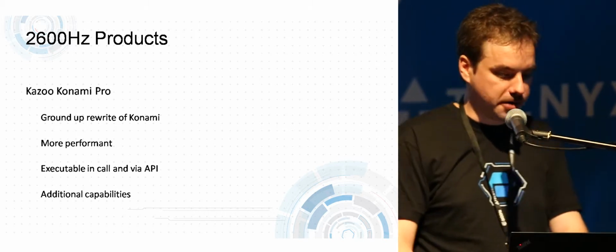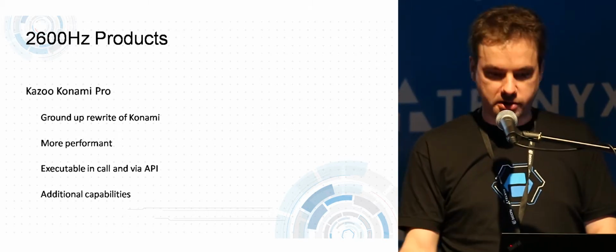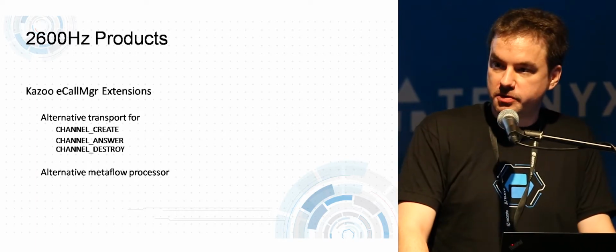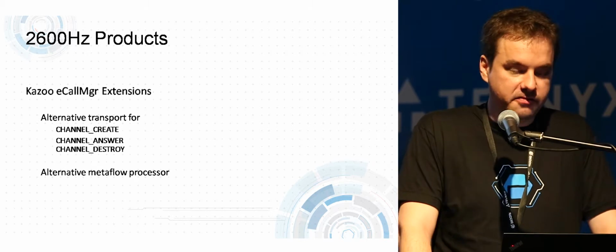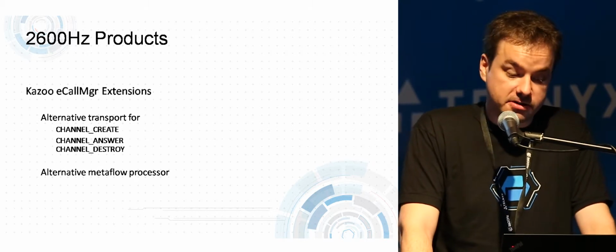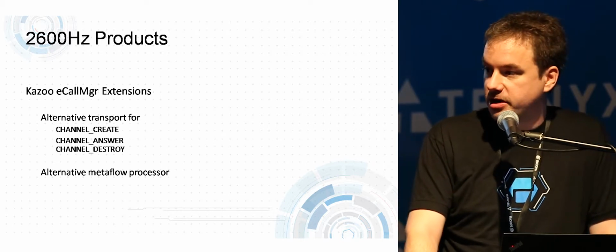And it also has some minor additional capabilities, like I say, call recording at the moment. We also have another module that we wrote. This one came out of needing a new Metaflow processor that wasn't backwards compatible. So this is called the eCall Manager extensions to support Konami Pro.